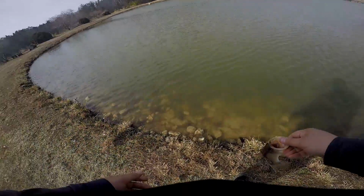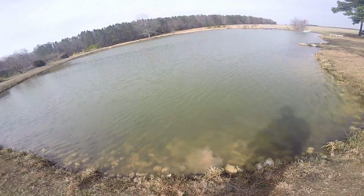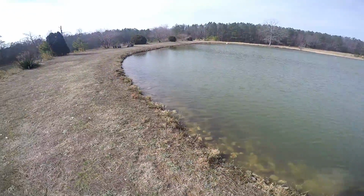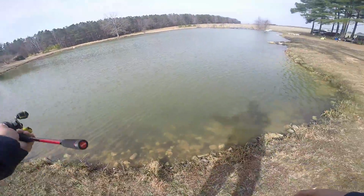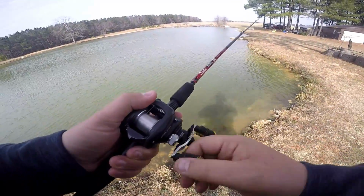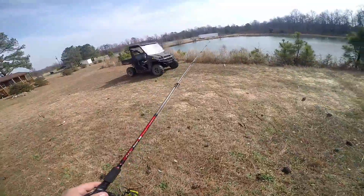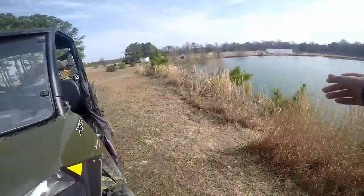Pretty fish. Thank you, buddy. Sweet. I made another good call. I put on a little bit bigger profile bait. Not exactly the same color, but pretty darn close. And like I said, I got it hung up in the grass and ripped it. And that's when he hit it. We're going to jump in the gator and go a little bit further down.